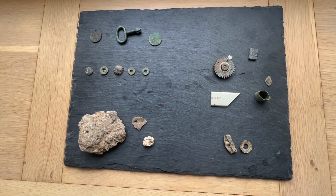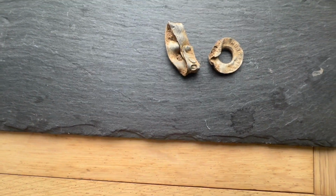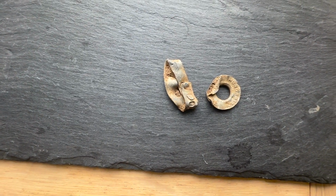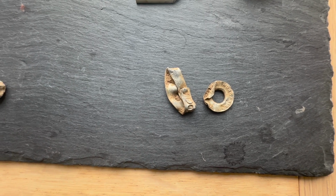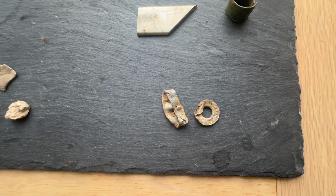How did we do? We did all right. Yeah, all things considered. I thought I'd leave a couple of these on the slate. I have chucked a lot of them and the shotties away. These are the little aluminium tags that I often refer to on my permission videos. In particular, the ones on the right there, they drive you insane.